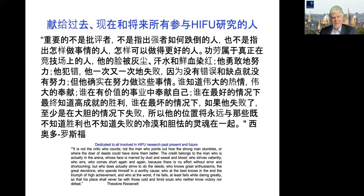I think this is very interesting for everybody who is working in HIFU. It is actually a quote by Theodore Roosevelt. I'll let you read the Chinese while I read the English. It is not the critic who counts, not the man who points out how the strong man stumbles, or where the doer of deeds could have done them better.